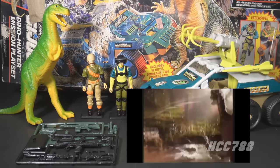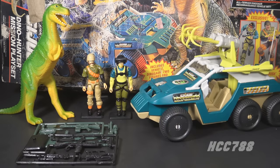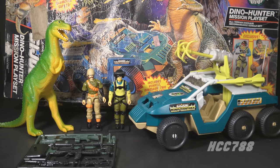This placed a lot of pressure on Hasbro to compete with another division of its own company for the same toy purchasers. This Dino Hunters set was created very deliberately to compete with Kenner's Jurassic Park line in 1993. Kenner's Jurassic Park toys were a big hit at the time. They had some awesome dinosaurs and vehicles. PEGWARMERS is joining us to show us what was on the toy shelves and competing with G.I. Joe's Dino Hunters.